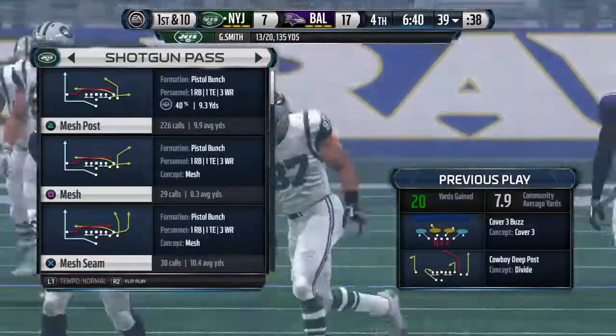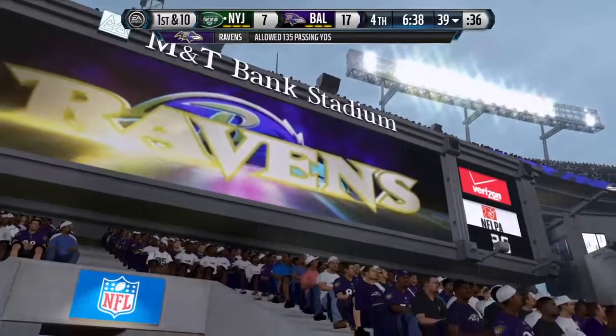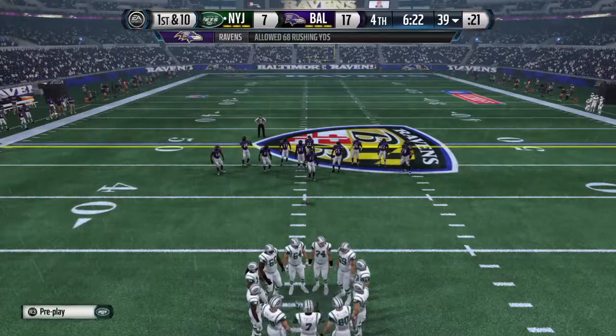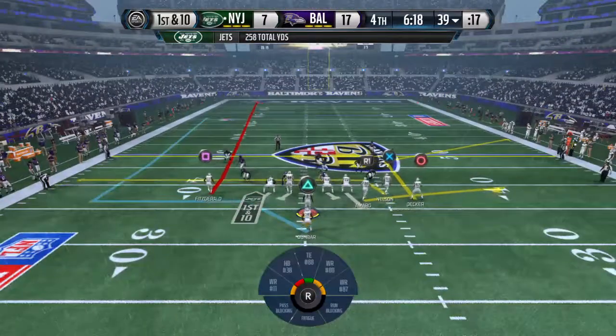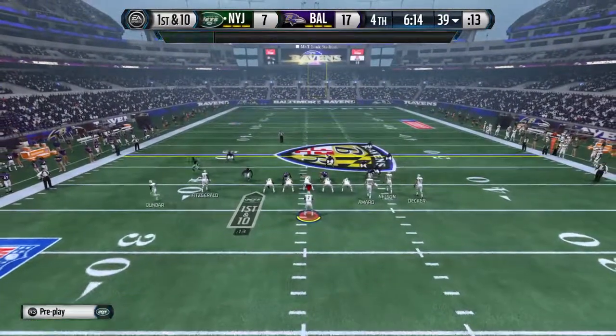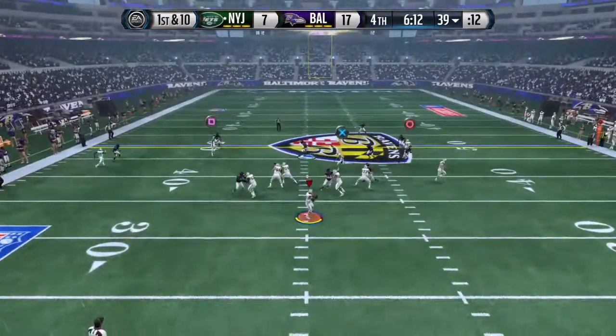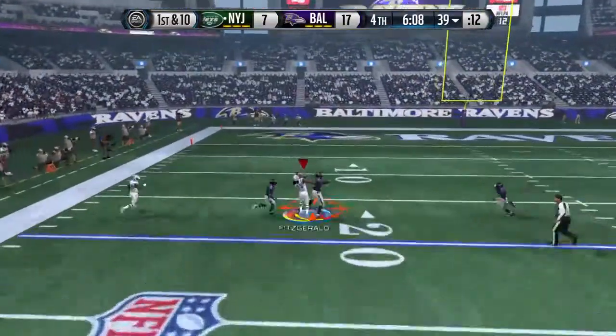When you pick up first downs against the defense, they will get tired. That time, nice job by the offense getting the first down, even though they're losing here in the game. Smith's going to be in the pistol here. First down and 10. Deep to Larry Fitzgerald.